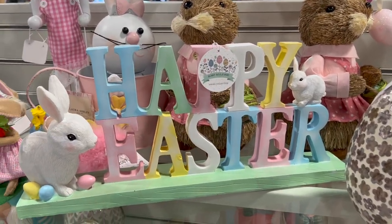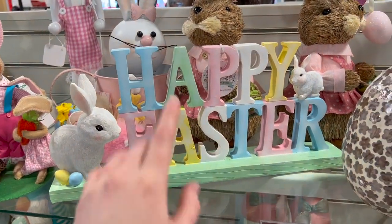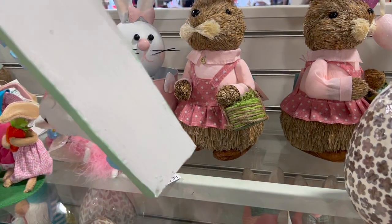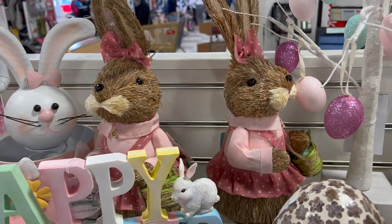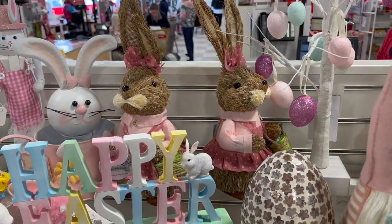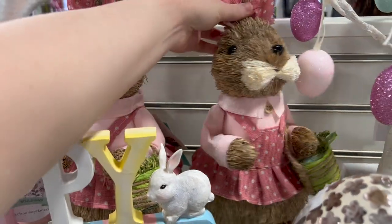They've got this really cute Happy Easter sign up here. I love the pastel colors on it. And then it's got a couple little bunnies. And this is going to be $19.99. I have some bunnies similar to these that I got last year at Hobby Lobby that are really cute that I put in the kitchen. And these are going to be $16.99.